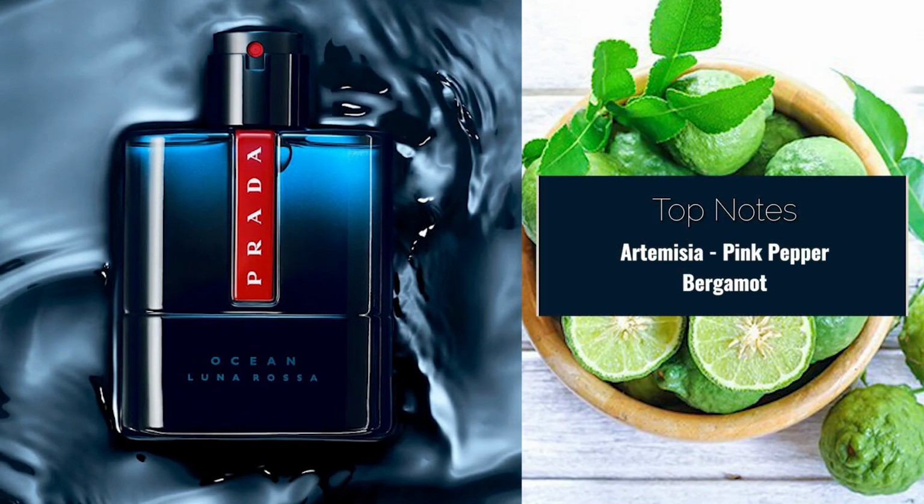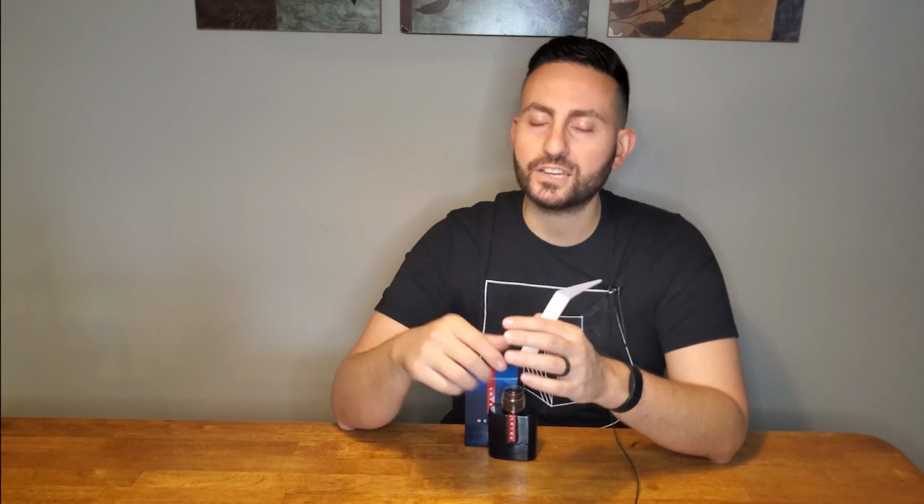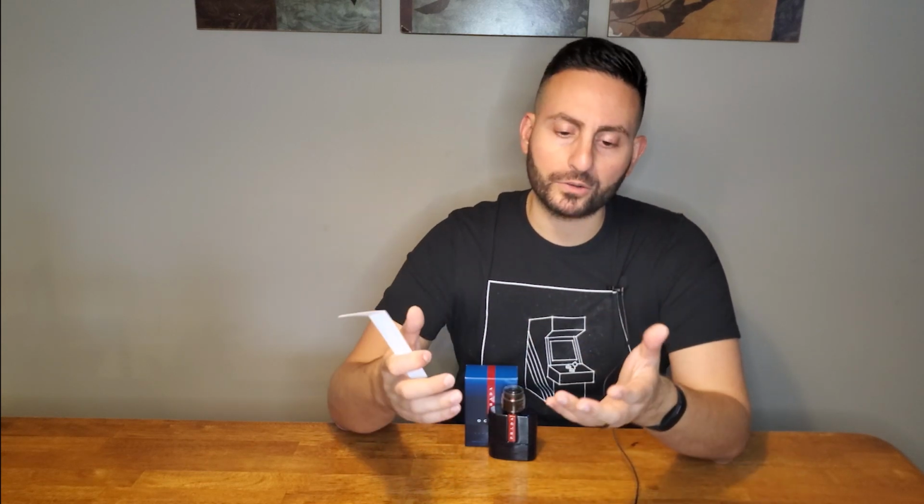There's also pink pepper in the opening. I'm not getting a whole lot of that. I am getting a little bit of an earthy, aromatic presence. I don't know how much of that has to come from the artemisia versus the sage versus the vetiver. Although the sage that's in here, in modern perfumes, they do use a molecule known as sclarene. H24 by Hermès has it. A ton of fragrances have it.